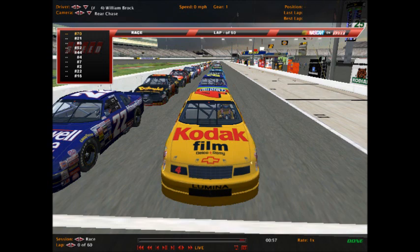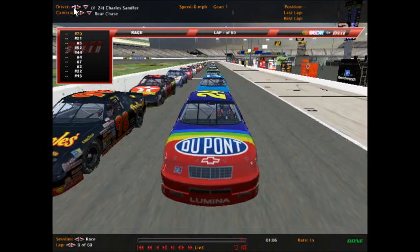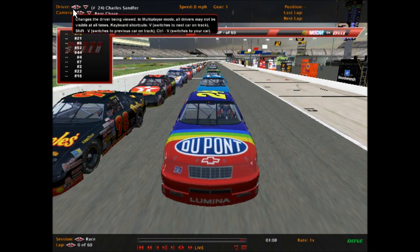On the pole is William Brock, number 4, the Kodak Film Chevy. He won the season at Rockingham. Going to be alongside Dylan Poteet, the 22 Maxwell House Ford. Former winner here. In fact, he got his first Cup Series victory right here at Richmond back in Season 1.